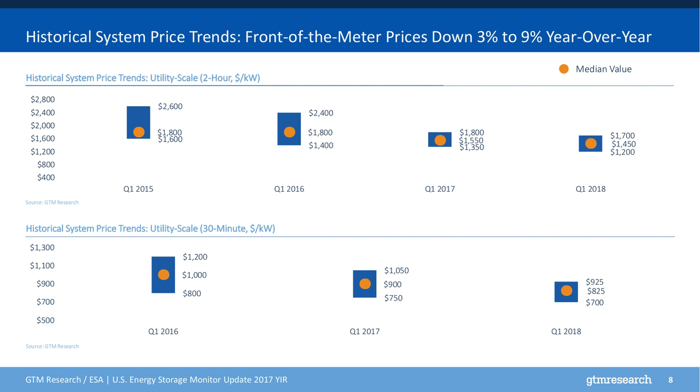Median system prices declined about 9% year over year. And for power applications, we've seen less significant price declines. Here there's only been a 3% median price decline year over year. And one of the reasons for that is that we've seen fewer systems deployed for these shorter duration applications in the last year and fewer developers who are pursuing shorter duration projects.